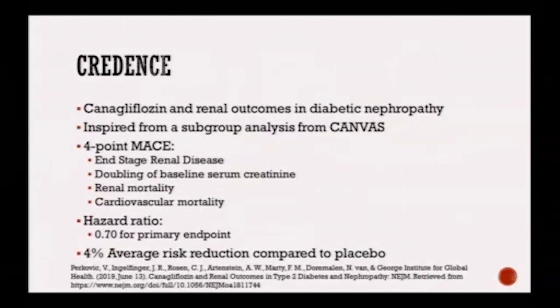It is important to note that these were mainly patients who were CKD stage 2 or 3 at baseline, so they did have some established disease, but it's not that they were completely without any kidney issues at baseline.